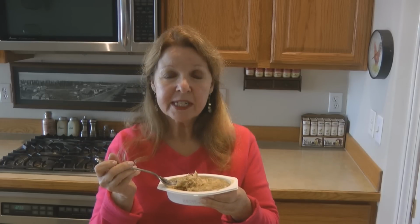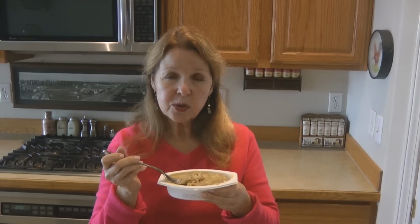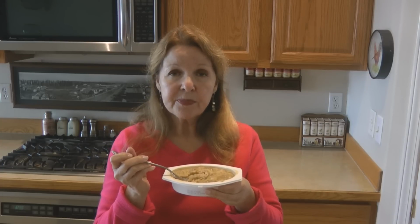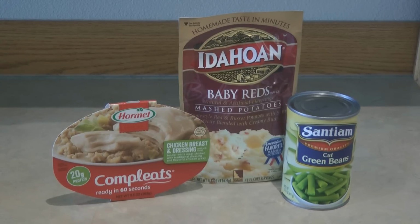It's good. I would definitely get this again. It's something that's simple to store, doesn't cost much money, and it's convenient to open and eat. This would be a good kind of a meal to store in your pantry along with instant mashed potatoes, a can of green beans. You could stretch it out and even turn it into a meal for 2 or a meal with more bountiful calories in an emergency situation.